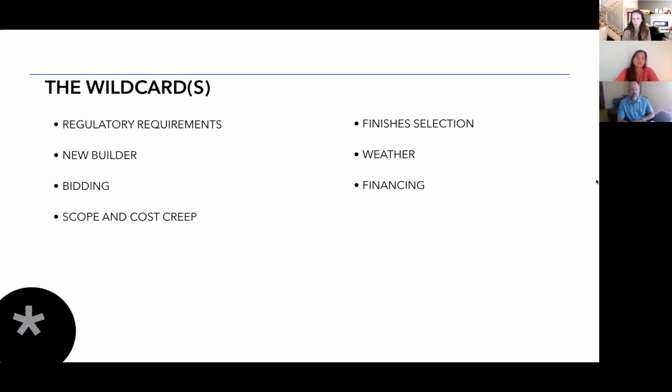So bidding, unless there's ample time in the timeline or a full understanding of what that adds to the project, it's something that we generally don't recommend.